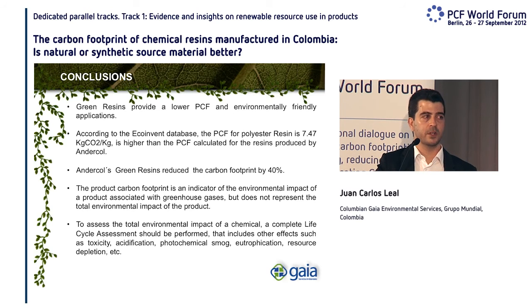The product carbon footprint is an indicator of the environmental impact of the product associated with greenhouse gases, but it does not represent the total environmental impact of the product. So to have the complete assessment, we need to do a complete life cycle assessment.